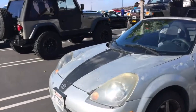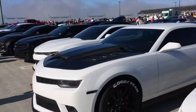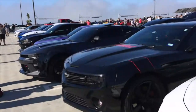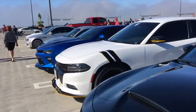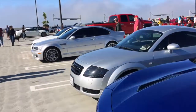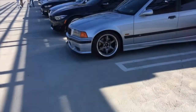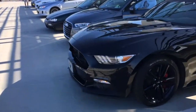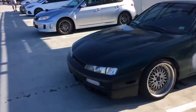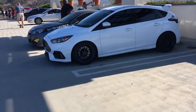Very well loved little early MR2. Jeep, F-150, Camaro, another Camaro, another one. Carbon fibre hood on that thing looks good. Big row of them up through here. Another one here, another one, another one. Then a Charger, a couple of them in a row. Another Gen 6, an Audi TT, M3, another M3, BMW, another one, and another one, and a Mustang, Audi, Silvia, Subaru, Focus RS. This is the quick one. This is the really capable one.